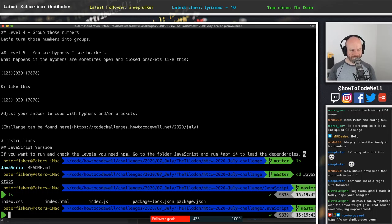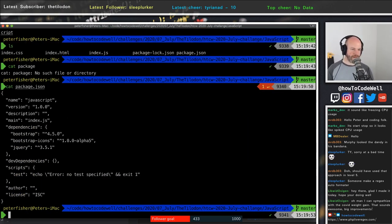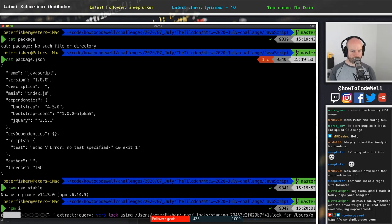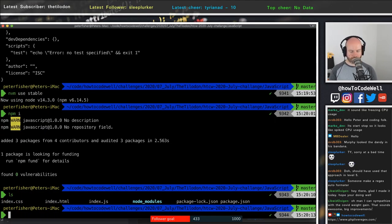This has, if I can use my words, this has jQuery, I believe. Yes, jQuery and Bootstrap. Okay, let's run this. Let's do an nvm use stable, and then do an npm i, as mentioned in the notes. Okay, so now we have our node modules.